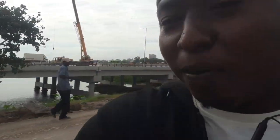It used to be the previous road or the previous bridge, and right now people are walking because in the near future they are going to get rid of this soil which you're seeing here so that the water can pass through.